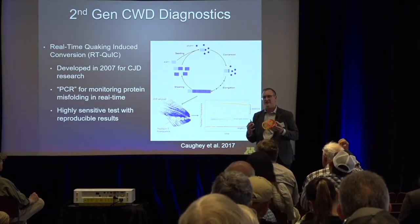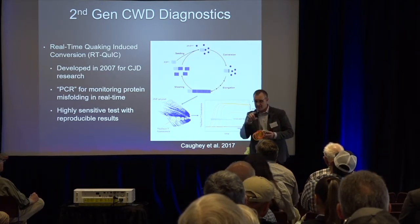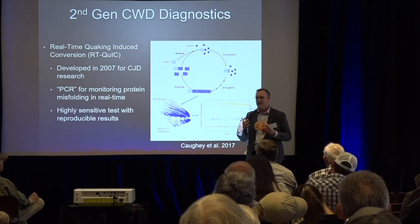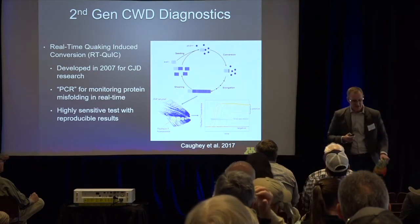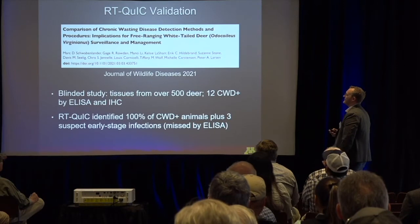That's what is so cool, is that you can actually go in, if a reaction's been running for a few hours, and you can see which samples are going positive, right? So you get information in real time. And that's how this RT-QuIC method works. Highly sensitive, reproducible test.